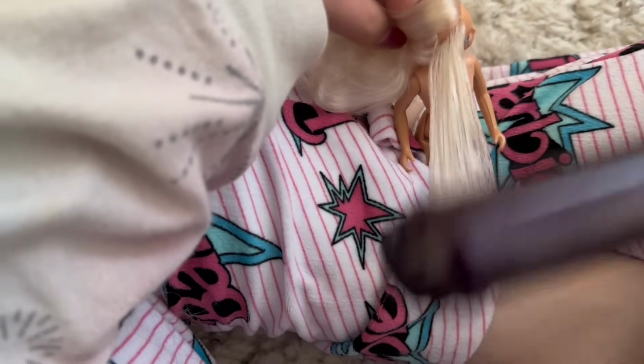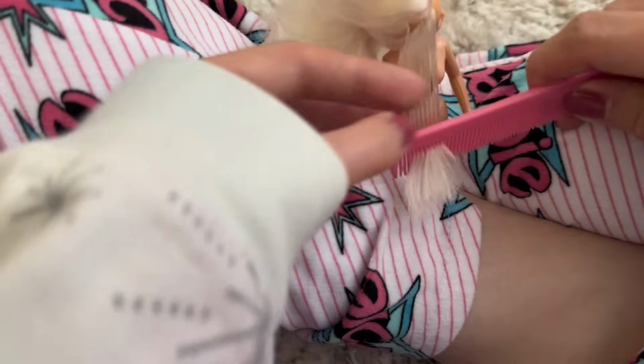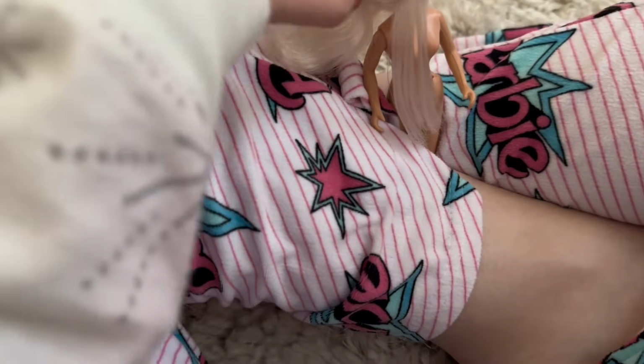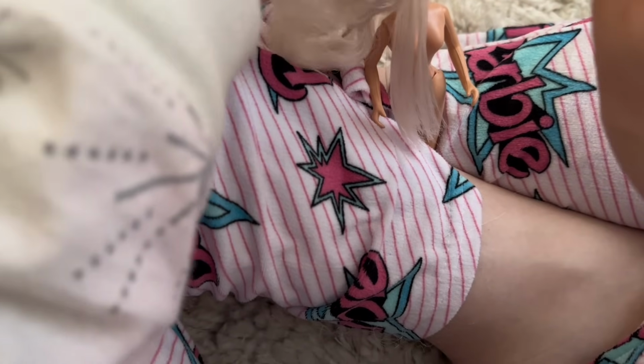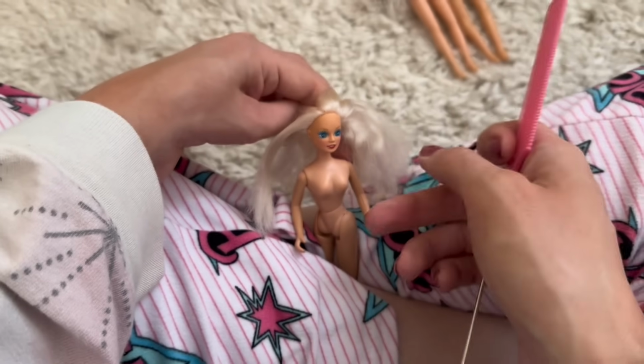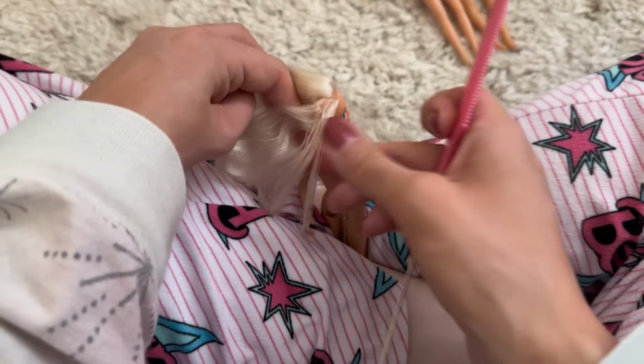A lot of Barbie clones in the 1990s, I know I had a few, all had polypropylene hair. So, you know, it's kind of a shame that the quality is so low now with Mattel in some cases. This is a process that will take quite a bit of time. It will take some time out of your day.